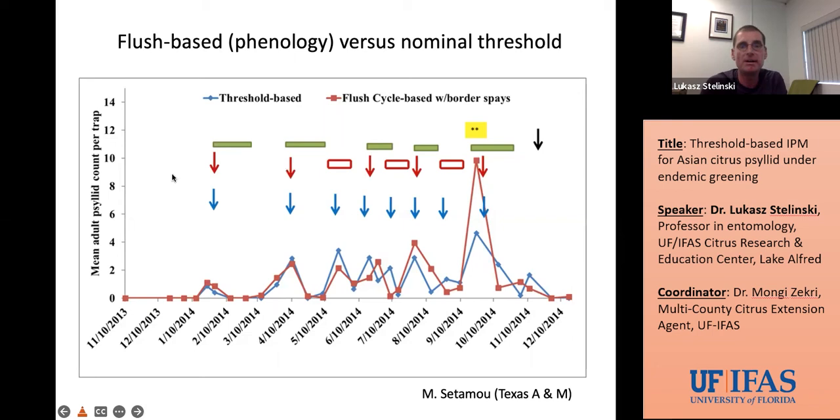Two things I'll point out. In this case, if they would have just used flush to trigger their sprays, they would have missed 3 times when psyllids went up. So using the psyllid counts is a more accurate way of measuring the need for the spray. And really they got lucky because they put out these additional border row sprays. Now they got equivalent yields, and actually it costs less to use the flush phenology model because the border row sprays cost less money than whole grove sprays.